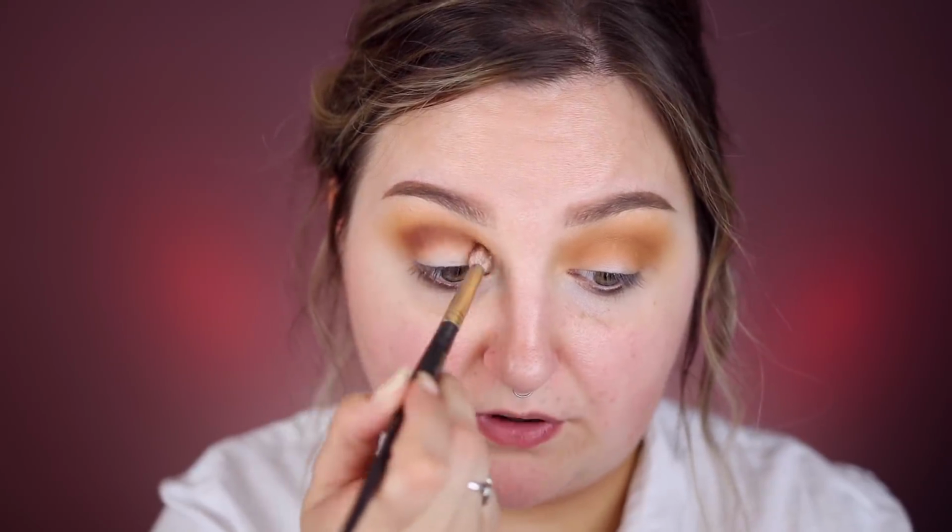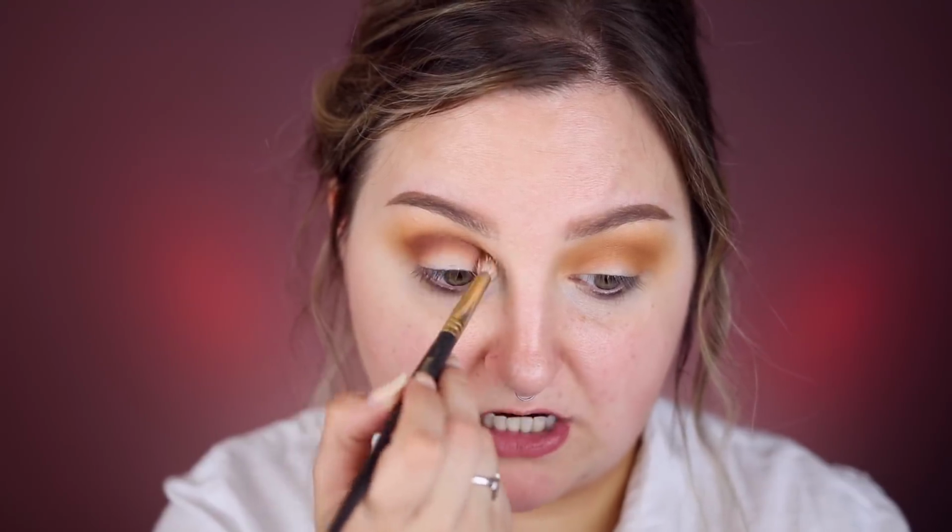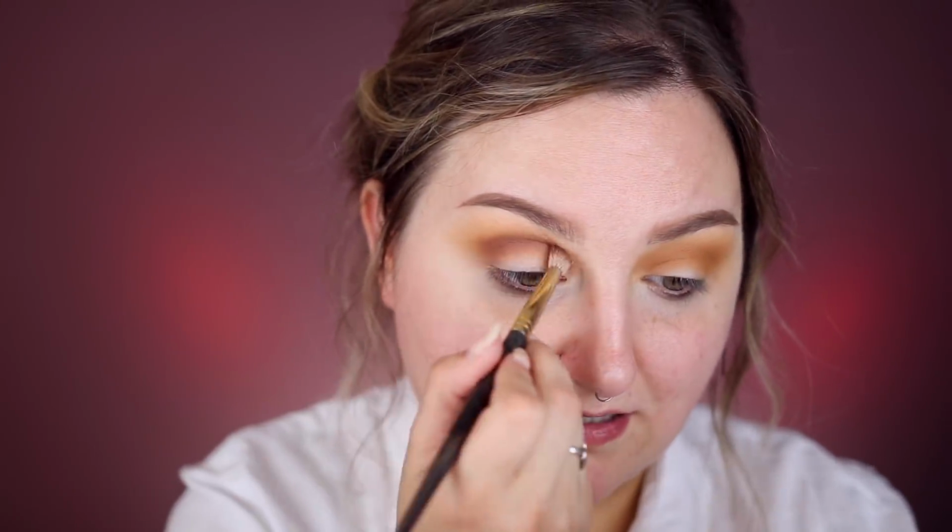Upon first application, these colors go on more pigmented and deeper than I feel like they're going to, based on the way that they look in the palette. This color in the palette looks like a very muted, soft nude that wouldn't have a lot of deep pigmentation to it, but that's not the case at all. It doesn't look like it would apply this dark. I don't know if you guys agree. I'm really surprised.